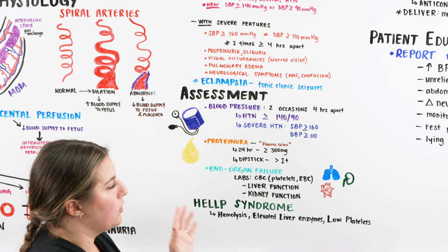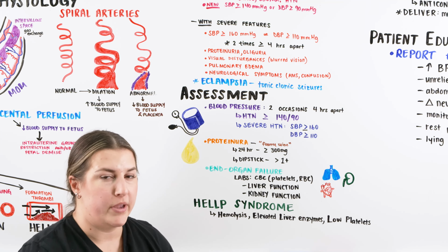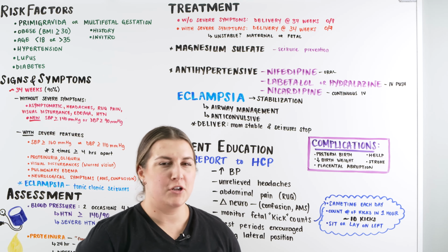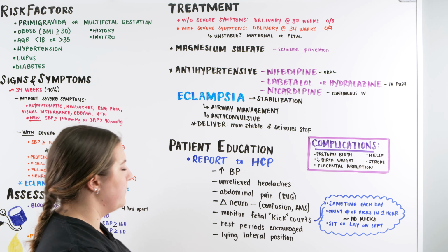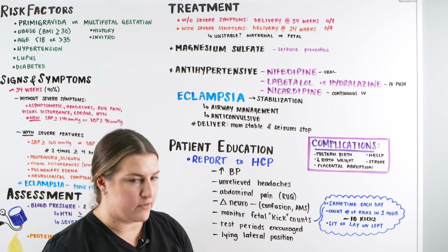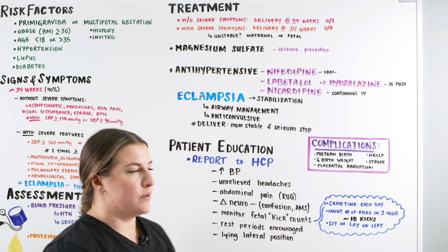So let's go in to talk about what is going to be the treatment for a patient that possibly has preeclampsia, and what are we going to educate our patients on. All right, so let's talk about the treatment of preeclampsia. We've talked about how there are different delineations between the different types: without severe, with severe, moving into eclampsia.